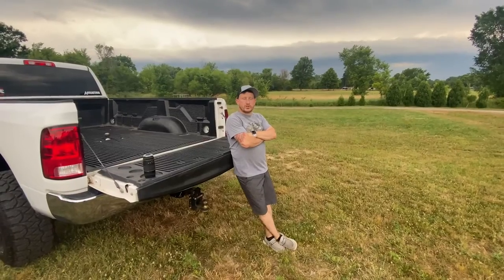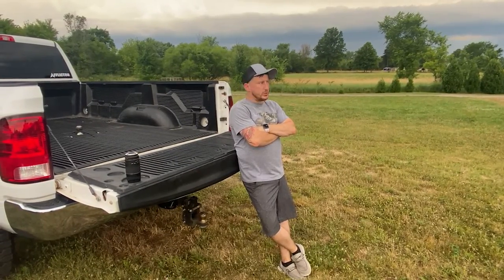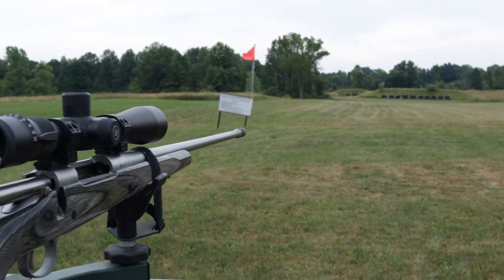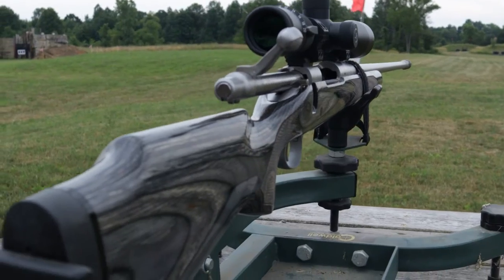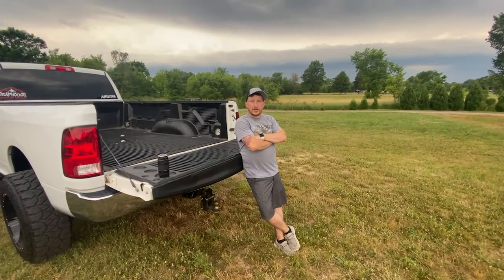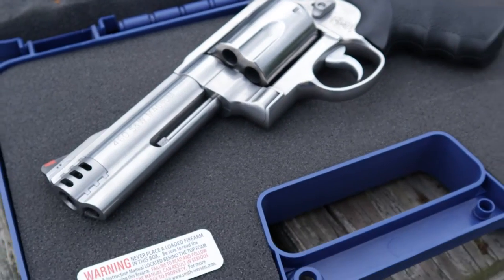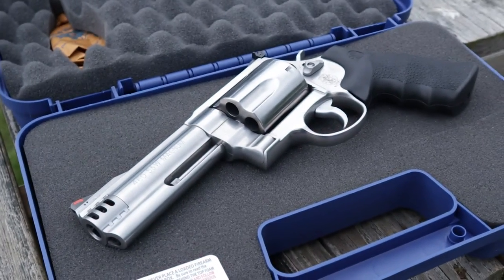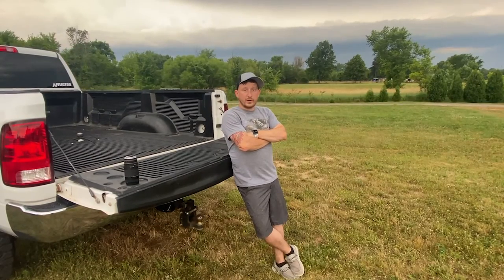So tonight went extremely well. I made my decision on which rifle I'm gonna take to Alaska. I'm gonna shoot the 300 Ultra Magnum out to 300 yards. It only drops 6 inches. The 6.5 drops like 15, so I'm just gonna stick with 300. We shot the 460 Smith & Wesson at close range for bear, just to see how it does. All in all, everything went great tonight.